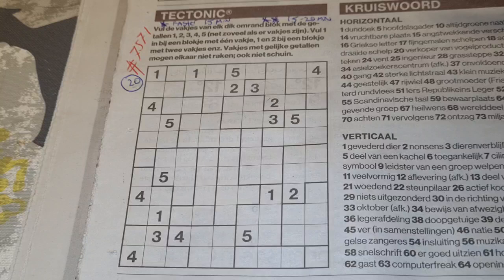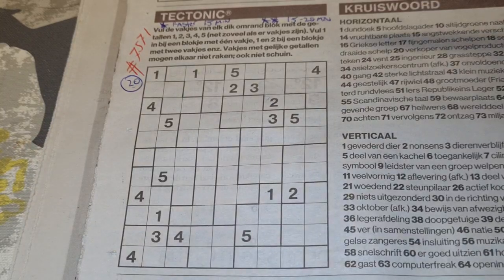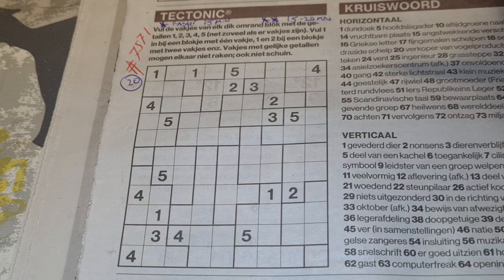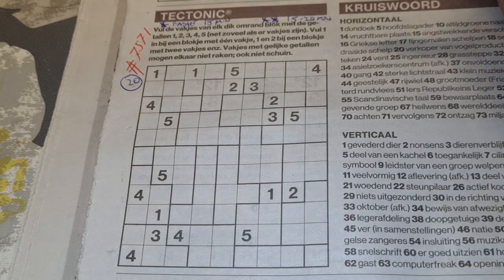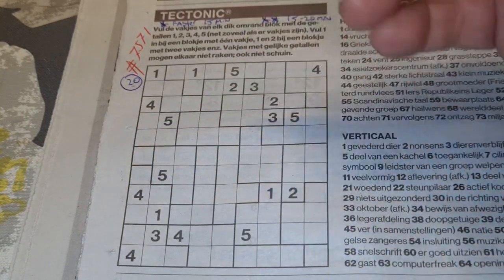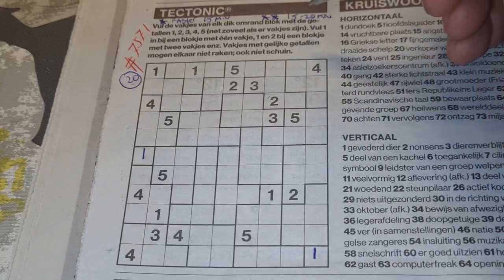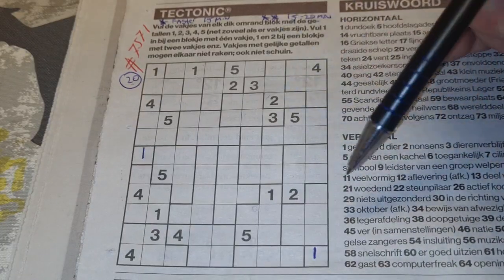Alright, so let's get started. First question to you is, can we see here the single box? Because the single box is always a 1. Single box or boxes. I see here a single box and there a single box. Always a 1. Always a 1. Next question, do we have here dual boxes? Contains the 1 and the 2.